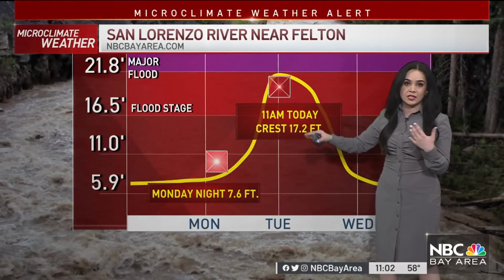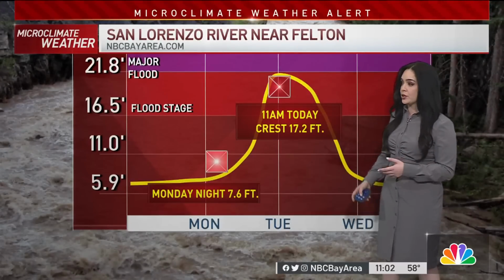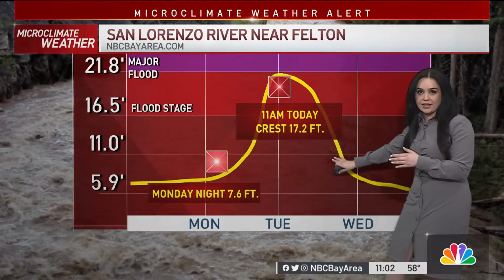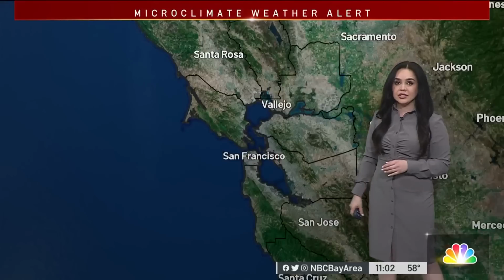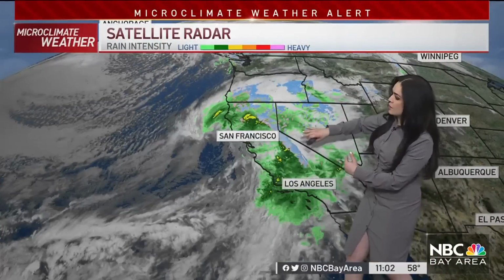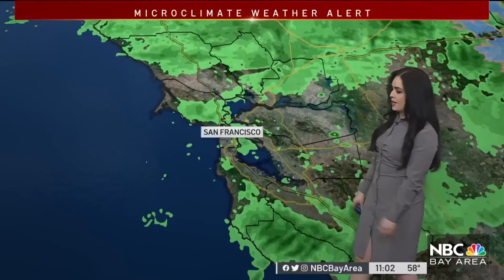And as you know, this has been an area that has already seen flooding and evacuations with the most recent storms. So after this crest at around 11 a.m., we are expecting to start to see this to recede. But then the next concern on tap will be the winds. Notice a lot of the emphasis now more focused towards central and southern California. They're going to be dealing with a lot of those impacts as well.